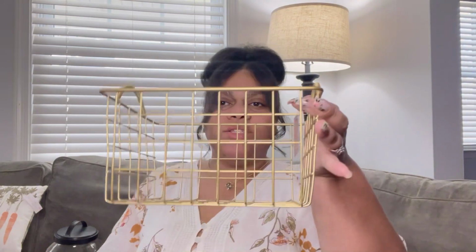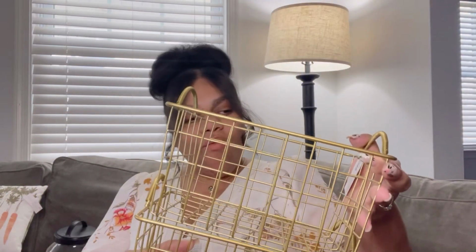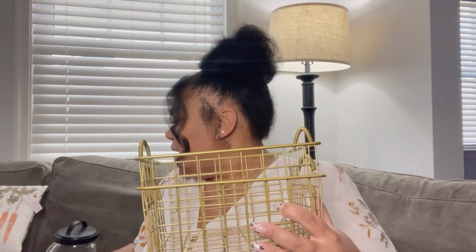And then some more baskets. I picked up these gold ones from the Target Dollar Spot, so I got two of them, and I just thought they were really cute. Aren't they cute, you guys? Come on, you can't go wrong for $5 a basket. Oh, did I tell you the price for these? The big glass jar, this one, $5, and then the two small ones, two for $5. So you see, can't go wrong with these price points.